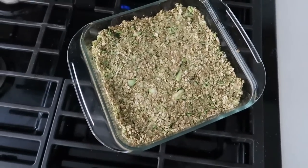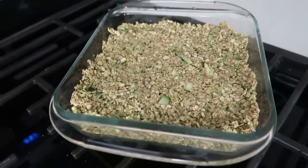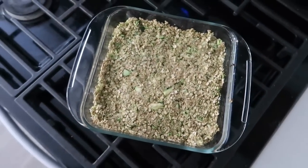And it's something we both love. And like I said, I can have it on hand, and then breakfast, lunch, and even the dinner is set for the week. And that's all I'm looking to do when I meal prep, is get everybody set for the week.